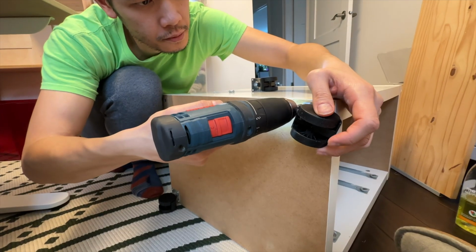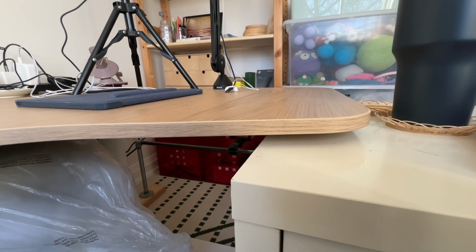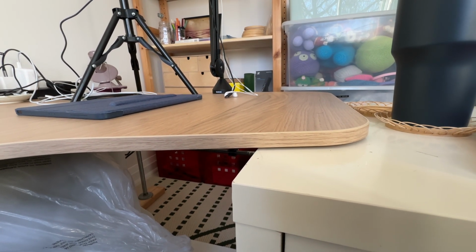Then we removed the wheels so that it could fit better under the desk. I think it's a great fit, and as an added bonus, I have extra storage.